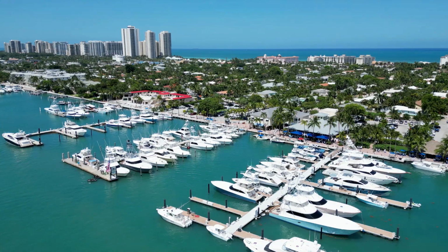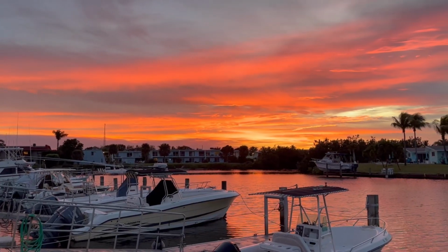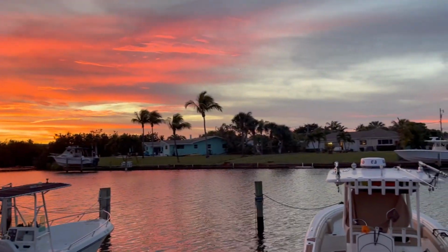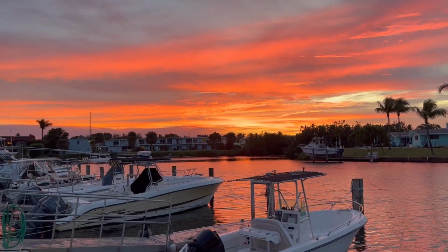There are plenty of other things to do. If you're into water sports, any of that kind of stuff, obviously we're so close to the ocean and Intracoastal. If you're into boating, fishing, snorkeling, diving, you can be at all these places in minutes, any type of water sport whatsoever. So that's cool. Those are the main things that people do down here in the Palm Beaches, you know, boating, fishing.